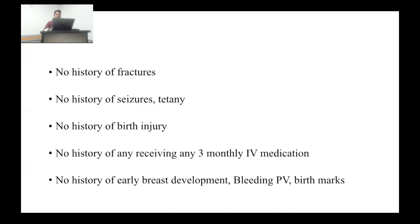So what do you mean by 3-monthly IV medication? Basically, I wanted to ask whether she is receiving any bisphosphonates or any medication like that, which could lead me to a diagnosis of any other sort.